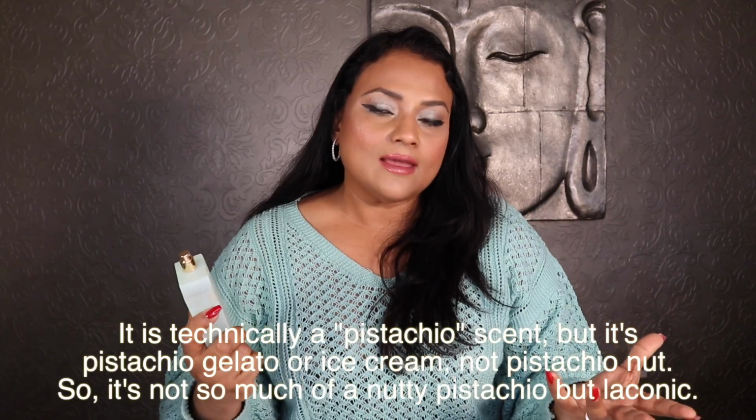Does that make sense? I'm going to assume a lot of people are looking at Fragrantica and seeing pistachio and ice cream as separate notes, but as you can see on the back of this, it says pistachio gelato. So I'm going to assume this is a pistachio gelato note, not a pistachio note. The nuttiness comes from the hazelnut in this fragrance, and that nuttiness is not overly strong either. So it's not super nutty, and people are expecting nutty. That's where it went wrong for some people who were expecting a pistachio scent.